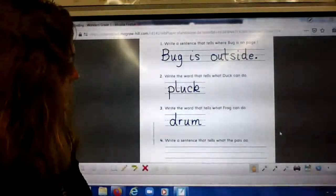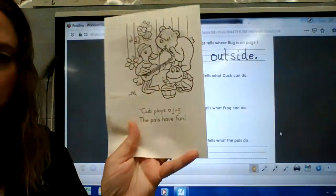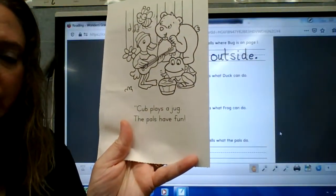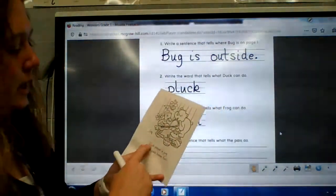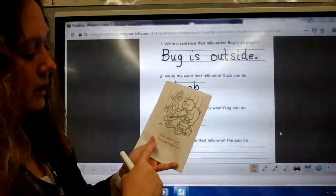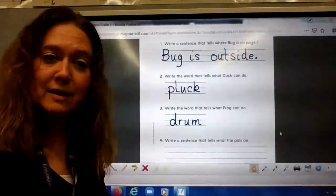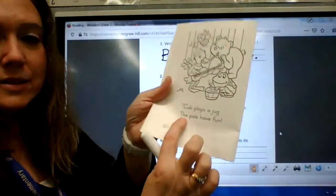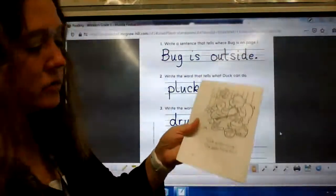Okay, number 4. Scoot that down so you can make sure you can see it. Write a sentence that tells what the pals do. So the pals, it talks about the pals at the back, the last page. Cub plays a jug. The pals have fun. So we're just going to write that last sentence, exactly what it's saying here in the book.